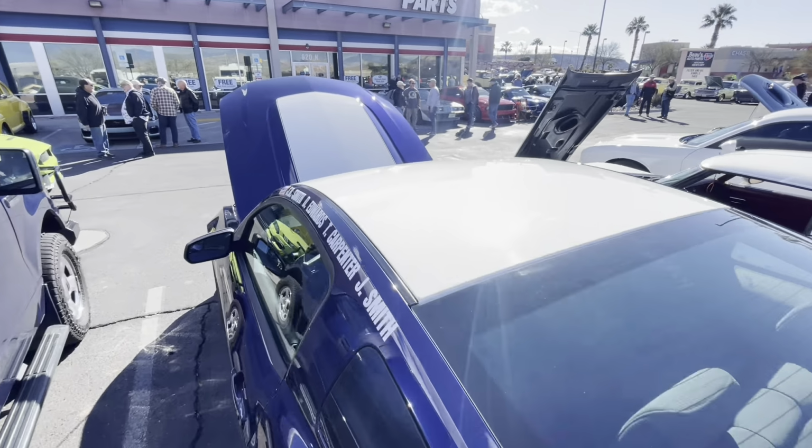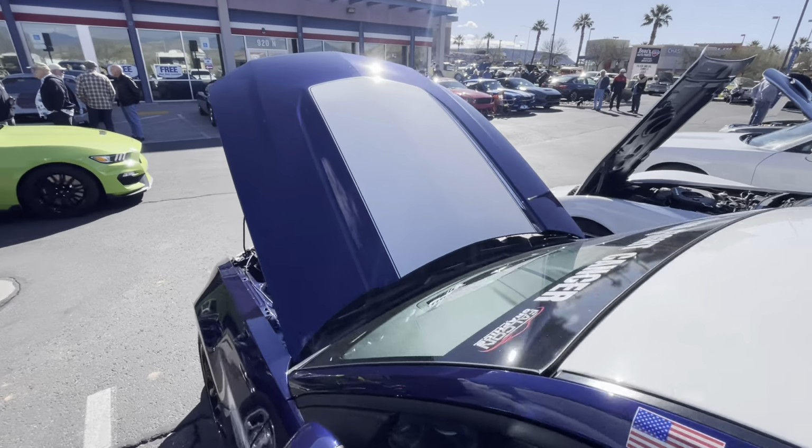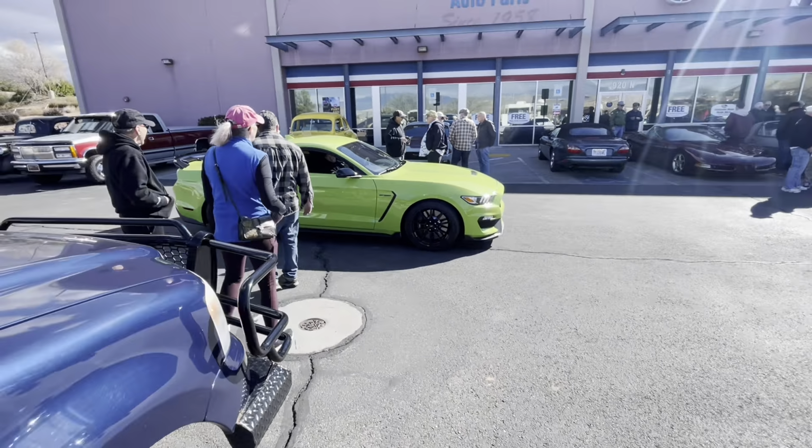So there's the white roof and white stripe, and then here comes my friend's GT350. We're going to talk a lot about this car right here.